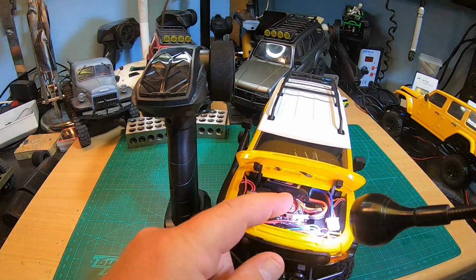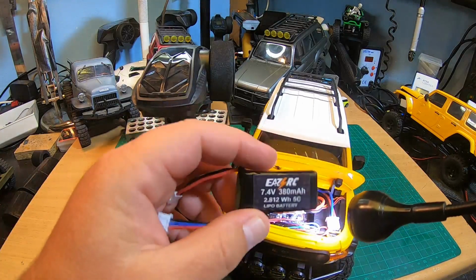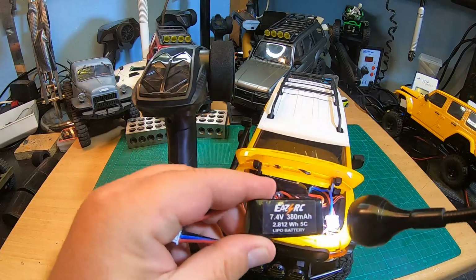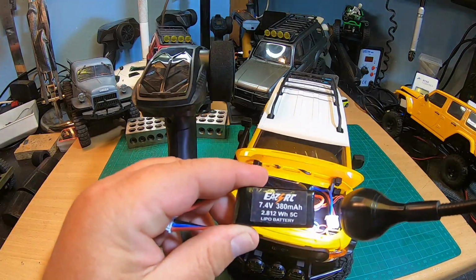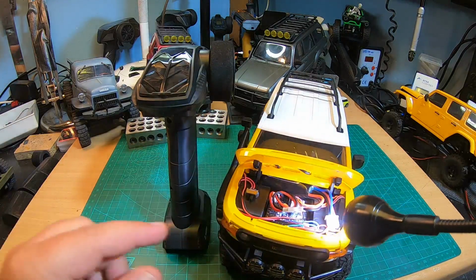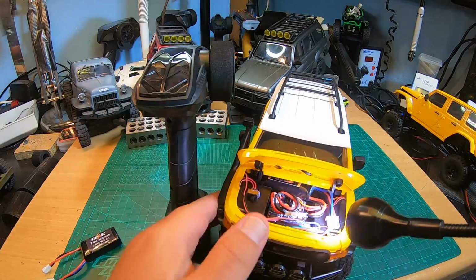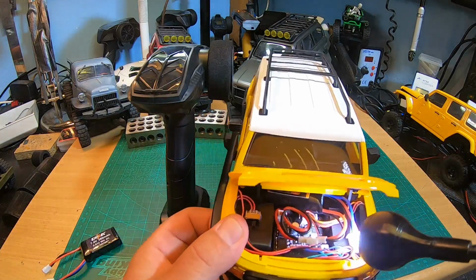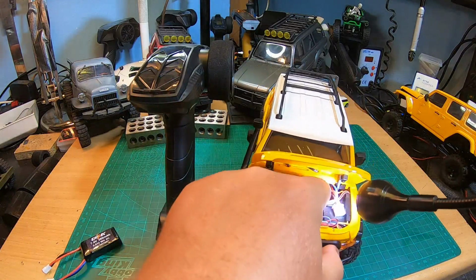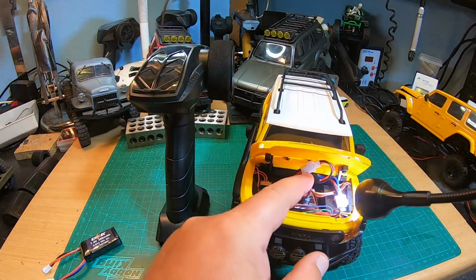or similar to the 1 to 12th Suzuki Jimny. It has the same 380 milliamp hours 2S LiPo as all the new models come. That's labeled ECRC, that's FMS or raw copy 5C 380 milliamp hours. So quite weak batteries, but unfortunately there is not a lot of room for larger batteries inside. So probably we will have to live with this small battery. Maybe the 600 milliamp hours of the Katana will fit.